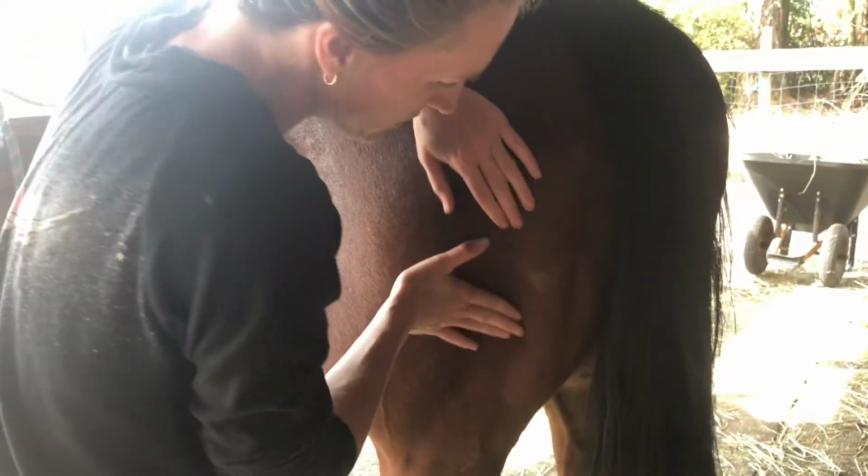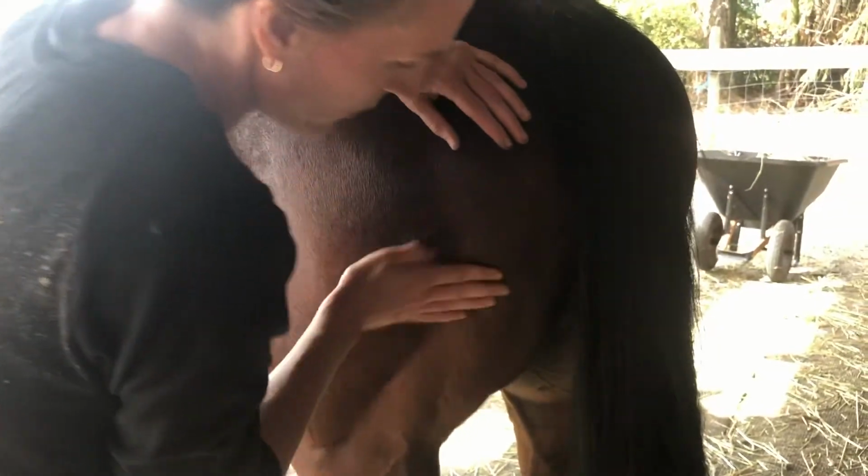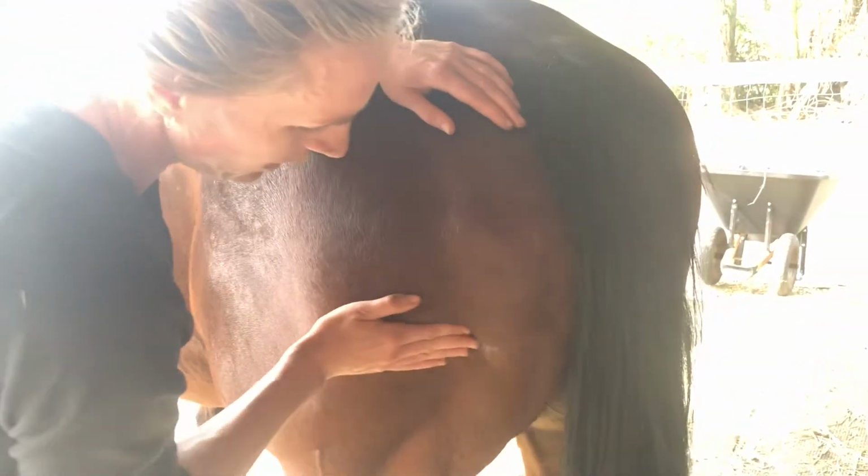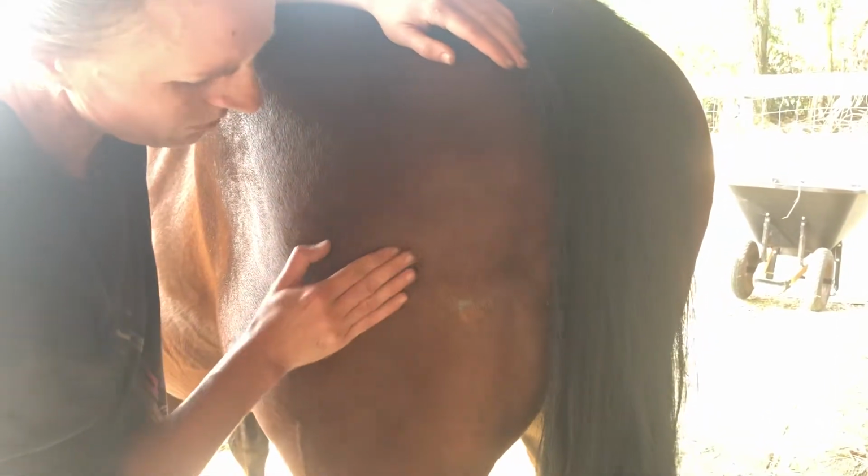And I also find with Mark, I want to just make sure there are no other adhesions that have come up around this scar. Good boy. Nice, that feels better. More mobile.